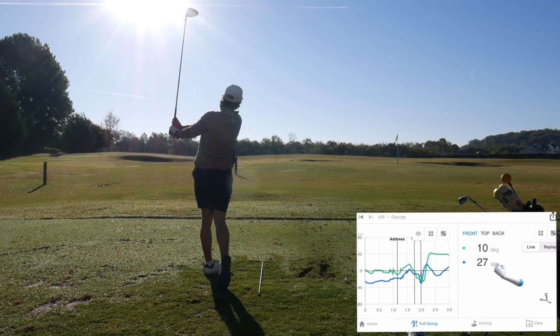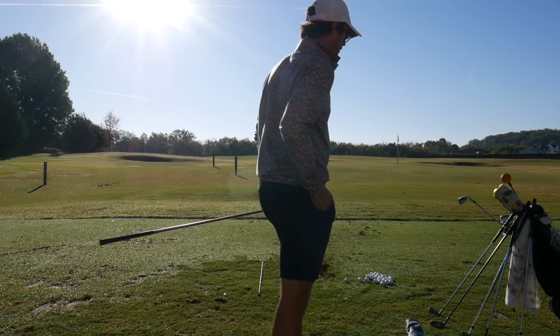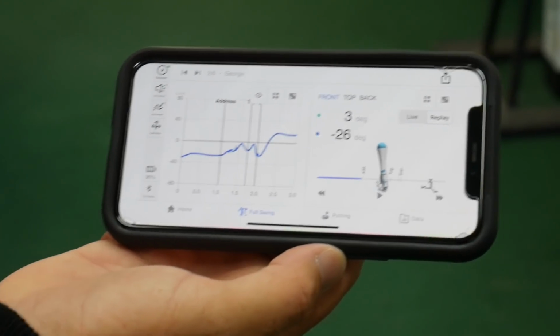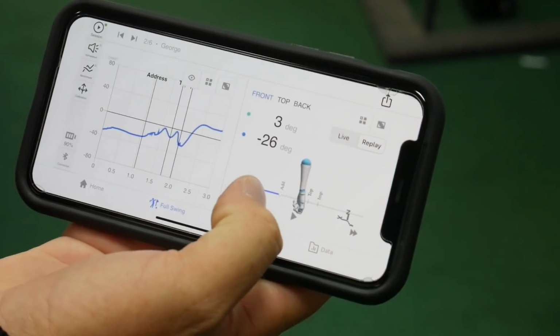There we go. Exactly. Did just exactly what we thought. Okay, so here is your well-struck normal stock 8-iron. All right, cool. And here's what we learned about your golf swing today.